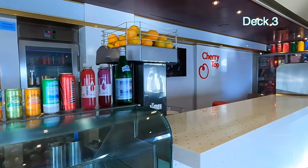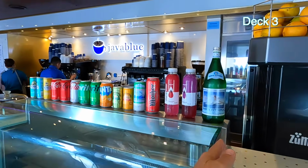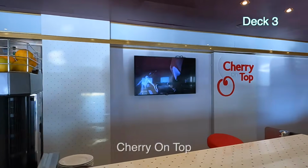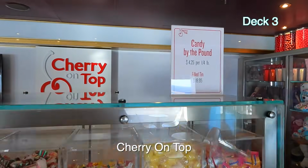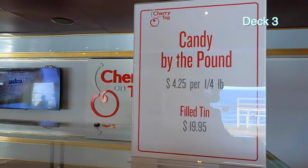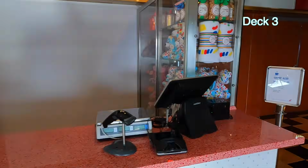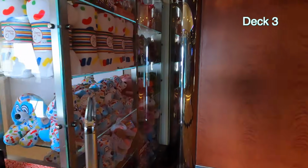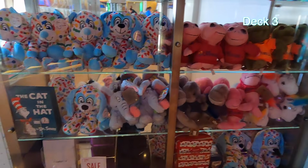And then over here is Cherry on Top. So it's Java Blue Cafe, dividing line, Cherry on Top, where you can get candy. And it's $4.25 per quarter pound. So there's a lot of candy there. There's also stuffed animals, towels, drinking cups, glasses, champagne flutes, whatever you might want.